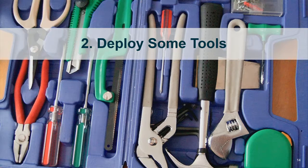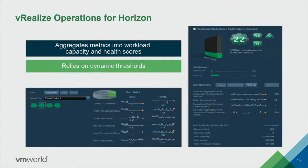We always recommend that when you deploy end-user compute solutions from VMware, you don't rely on your service desk or your user community. You don't rely on tools that are designed for vSphere to monitor your environment and keep track of performance and user experience. We recommend you deploy some tools. Obviously, we'd like to recommend our own tools.